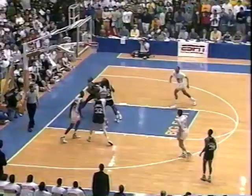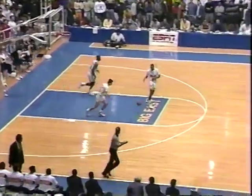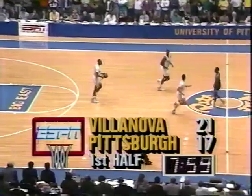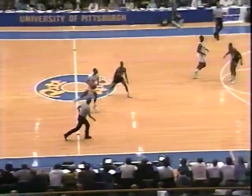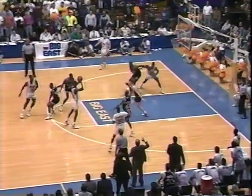Dowdell swallowed up, throws up a runner and hits it. Tell you, pretty good composure by Mark Dowdell. Bobby Martin up and all over, and of course all the passing lanes cut off. Biggest Villanova lead of the half. It's 4.